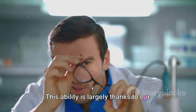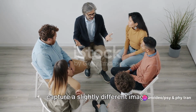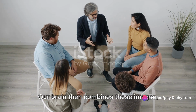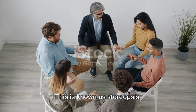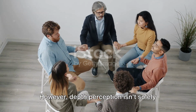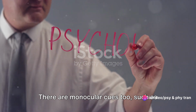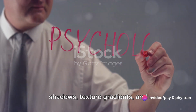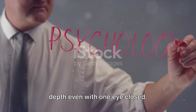This ability is largely thanks to our binocular vision. Our eyes, set a few inches apart, each capture a slightly different image. Our brain then combines these images, creating a sense of depth. This is known as stereopsis. However, depth perception isn't solely reliant on binocular vision. There are monocular cues too, such as shadows, texture gradients, and perspective, which can give us a sense of depth even with one eye closed.